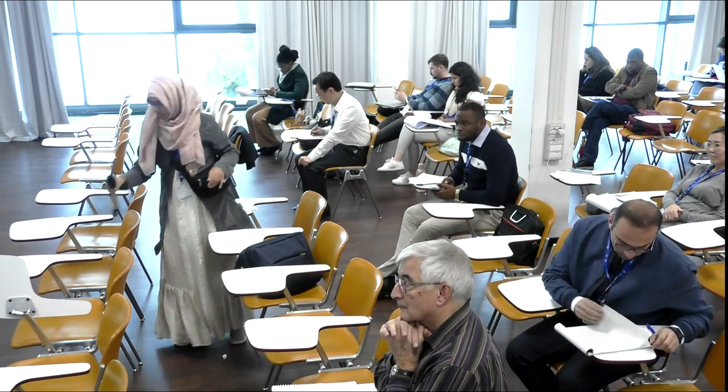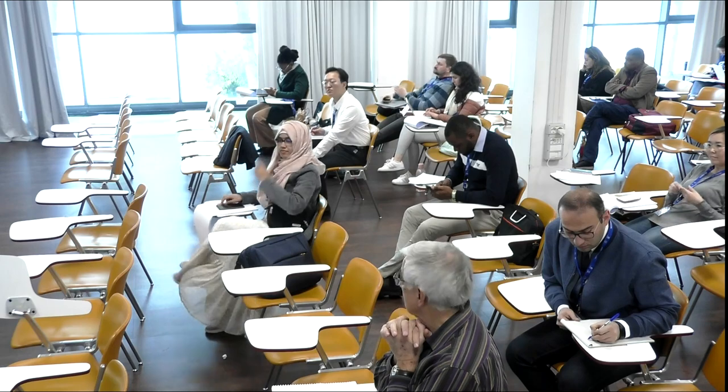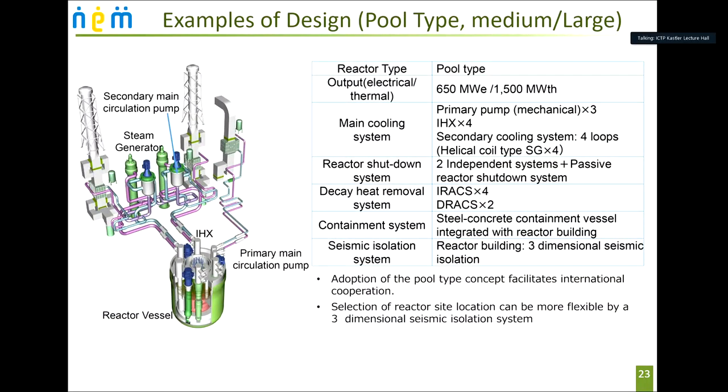Yeah, for instance, in a loop type, we make a large type of reactor, and that may be possible. But for the pool type, we still think about a not so large type, because of seismic issues. But from the viewpoint of technology, in the case of the pool type, we have good collaboration with, for instance, France, the United States, and many countries to share knowledge, which results in reduced construction cost. But anyway, I think the large type will be the loop one, and the medium type will be the pool one.